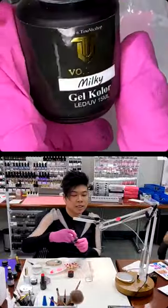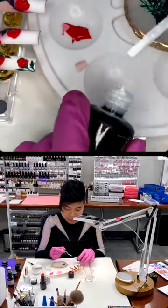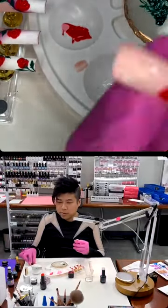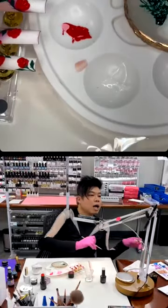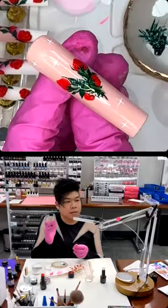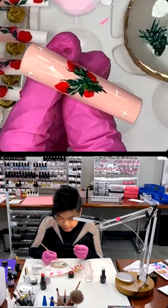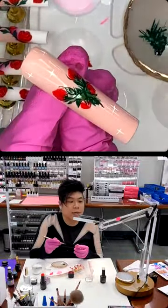Are you milky gel color? No, I think you, gel. Let me see it, baby. Oh, Galily. Say thank you, Galily. Sometimes I just shouldn't try. Okay.